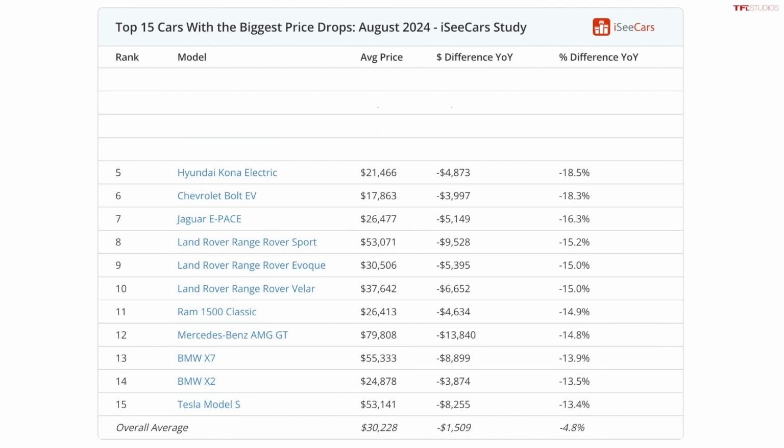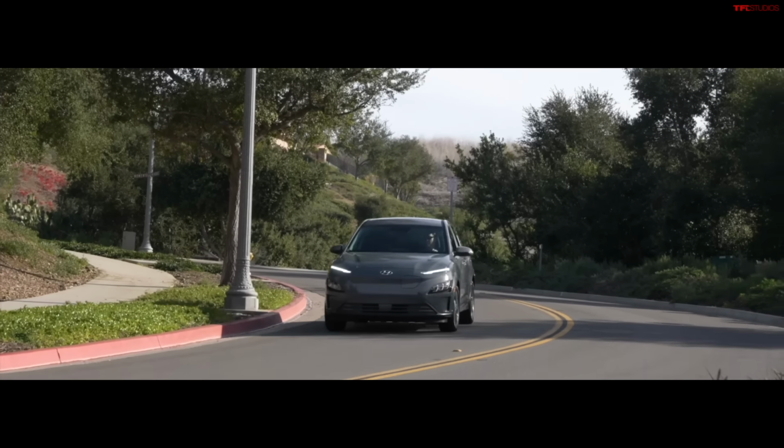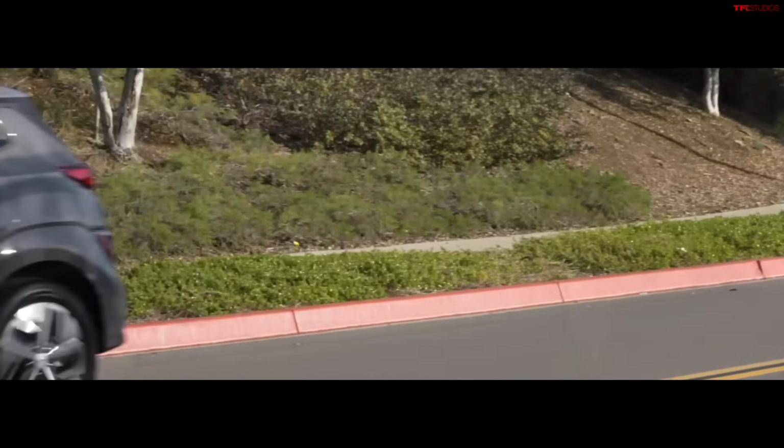So really good. You're getting a fresh battery in a Bolt. And actually, same thing with the number 5 car on the list, the Kona Electric, another car that saw new battery packs as well, down 18.5% to $21,466. Kona EVs also had similar problems when they first launched. Also excellent cars, maybe a little bigger, with a bit more of a crossover shape, which is desirable.